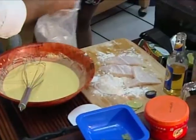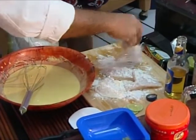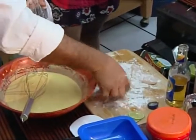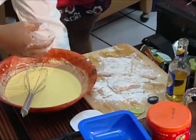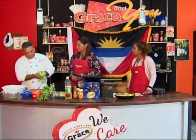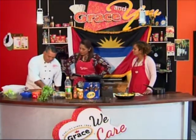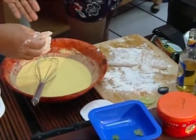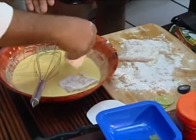Remember, when you're frying battered stuff, you want to coat it very good with the flour. If you have cornstarch, excellent. Cornstarch actually makes it crispier, but then it takes a little more process to get through the fish. So that's floured enough? That's good. Is the oil hot enough? That's good. And it's very easy.